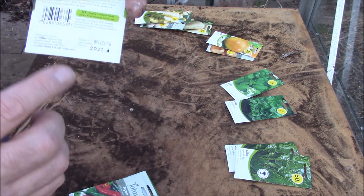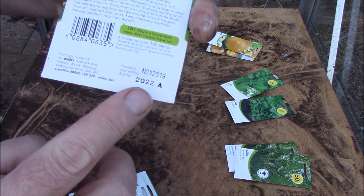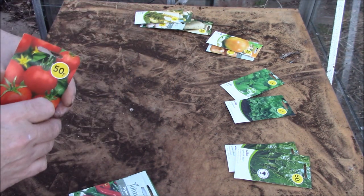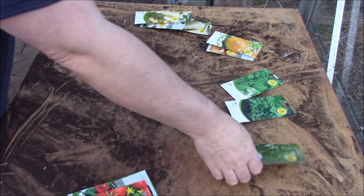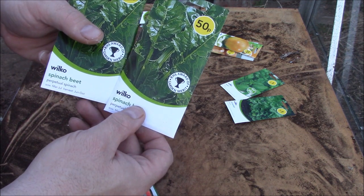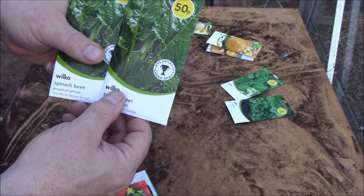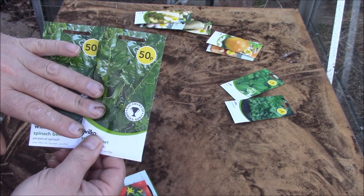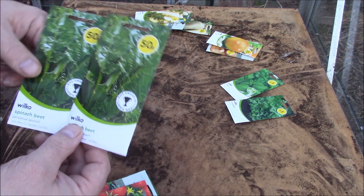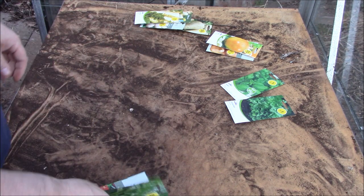But obviously make sure that from a year point of view, these are good till 2022. Make sure that you've got plenty of time on there. What I've also done is I've got a different variety of perpetual spinach. I've already got some of these seeds, but as these were only 50p, I thought I'd have a different variety. And these came from Wilco's again.